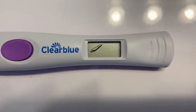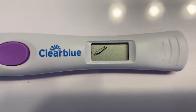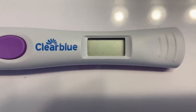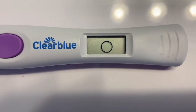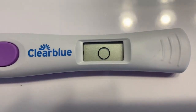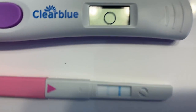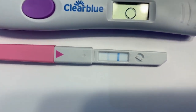Okay, it is February 15th, cycle day 11, and it is 5 to 3. I keep testing later and later each day just because of circumstances. Okay, negative. All right, let's see if the line is getting darker. Great, so it is getting darker. That's darker than yesterday.